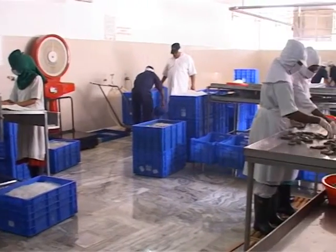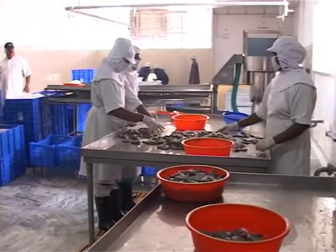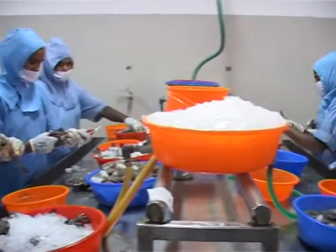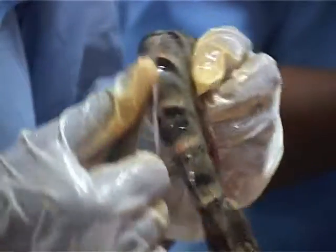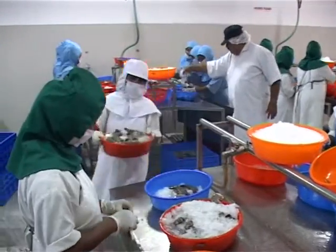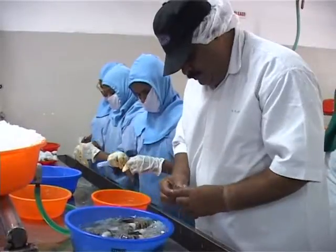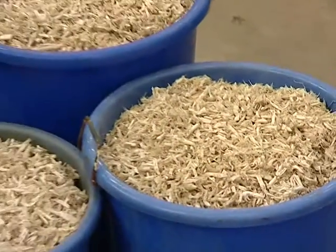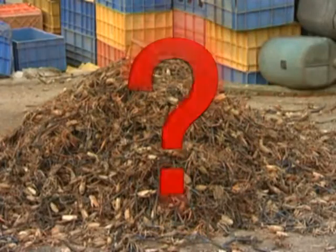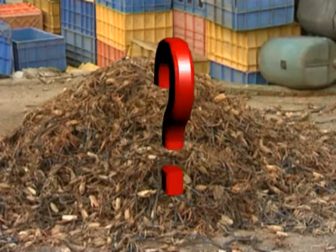But until recently, the shrimp processing industry in India had a problem. Processed shrimp requires removal of shells before packaging. The shrimp processing industry of India turns out more than 1.5 lakh tons of head and shell waste per annum. What to do with the colossal amount of waste?